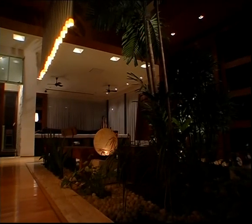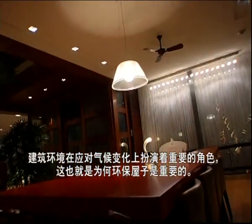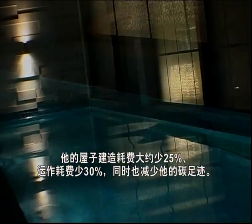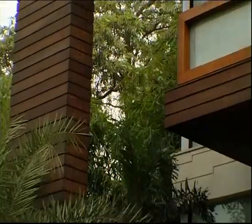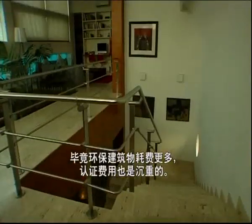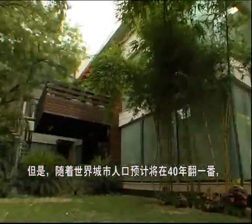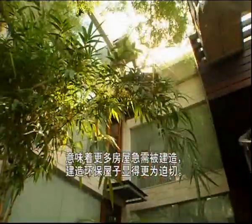The built environment has an important role in tackling climate change, which is why eco-homes are important. Not only did his house cost about 25% less to build and 30% less to run, it also reduces his carbon footprint. Most buildings built today are not green. After all, green buildings cost more and certification costs are onerous. But with the world urban population projected to double in 40 years, which means more homes needing to be built, building green hasn't been more urgent.